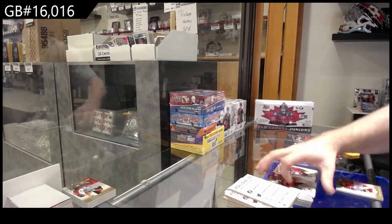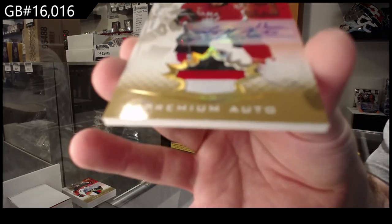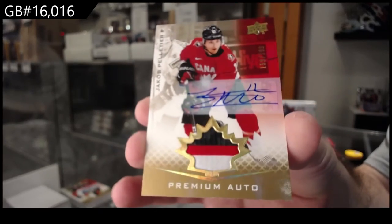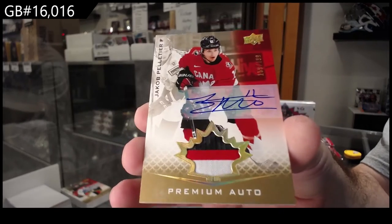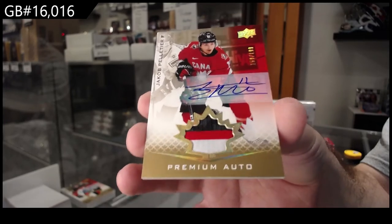We've got a patch auto to 199 of Pelletier. You don't see them running that direction normally on the swatch. It's always the opposite one. Pelletier.